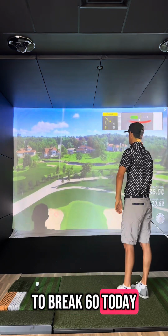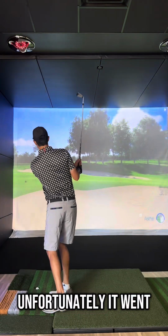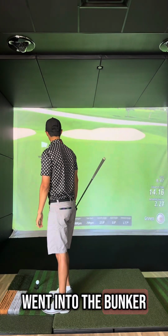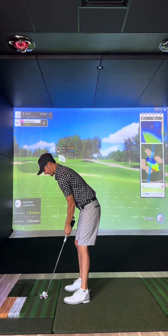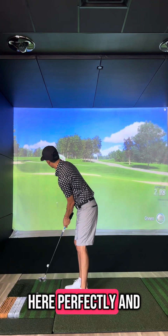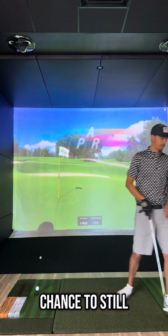break 60 today. I hit a 9-iron in, trying to draw it in. Unfortunately, it went pretty straight and went into the bunker, but still hit a great bunker shot and gave myself a chance to make par. Hit my line here perfectly, and of course, right in the center cup to give myself that chance to still be able to break 60.